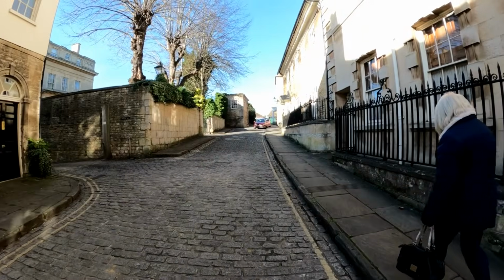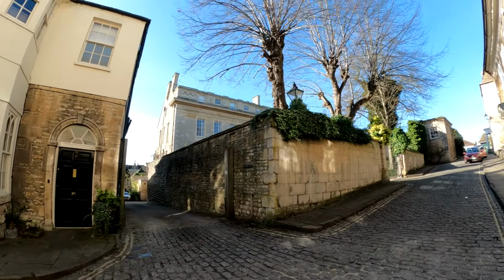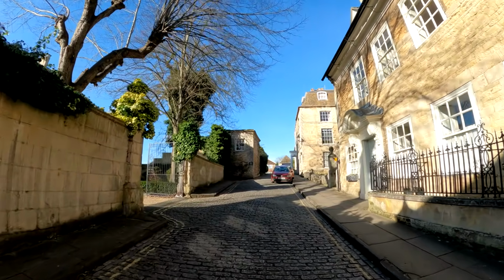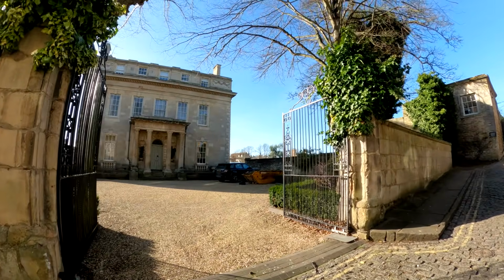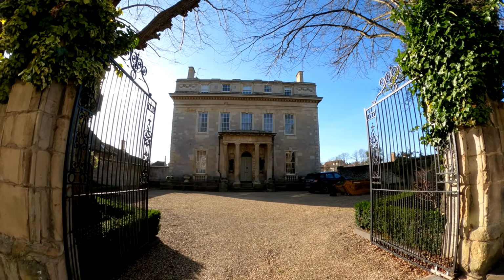Now, I did research this street and oddly enough it just ends at some modernish bungalow type things. But there is a blue plaque up here. Everyone loves a blue plaque. Isn't that lovely?